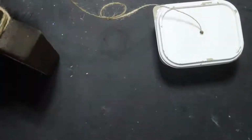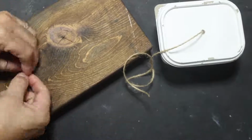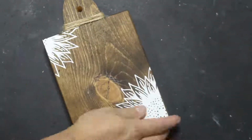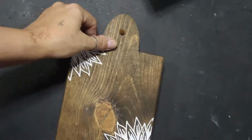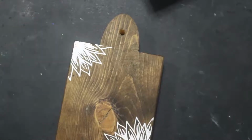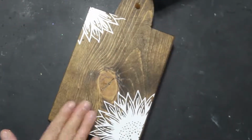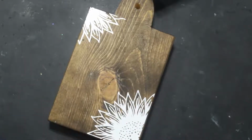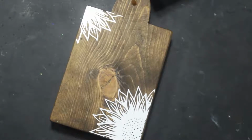I have my twine in this butter dish of all things, so that's a nice trash to treasure there too. Great little container. And there's that. And I'm probably going to put a layer of Mod Podge over just to seal it in. I don't know yet. Maybe I'll just leave it in case I want to take it off in the future.